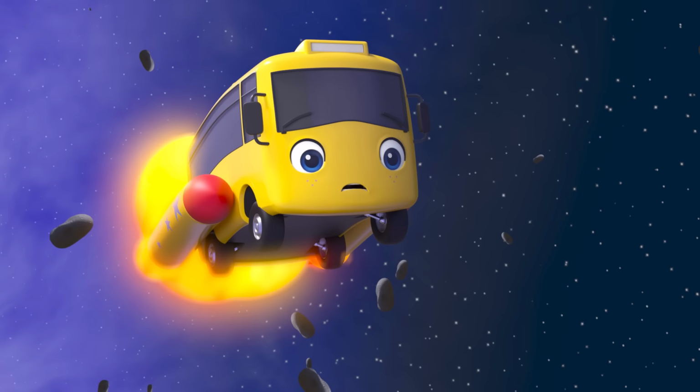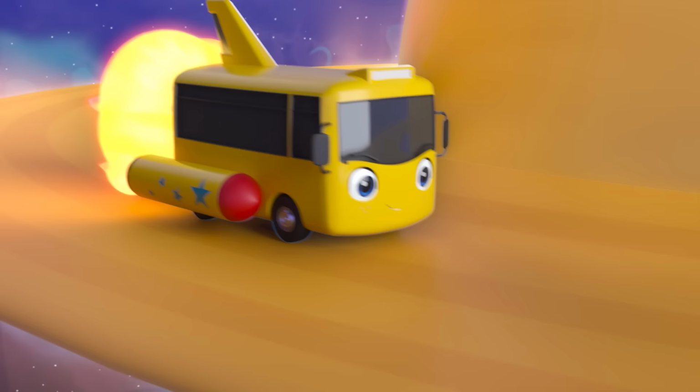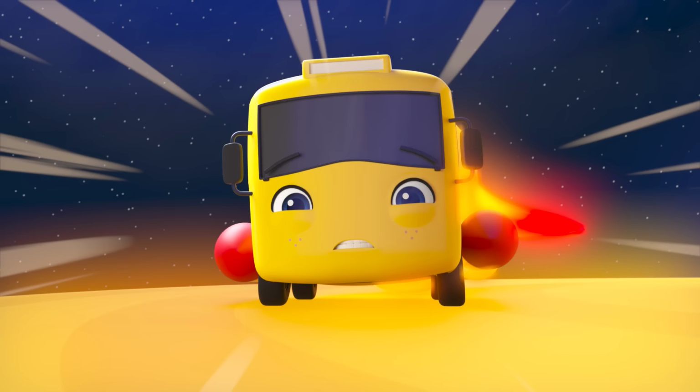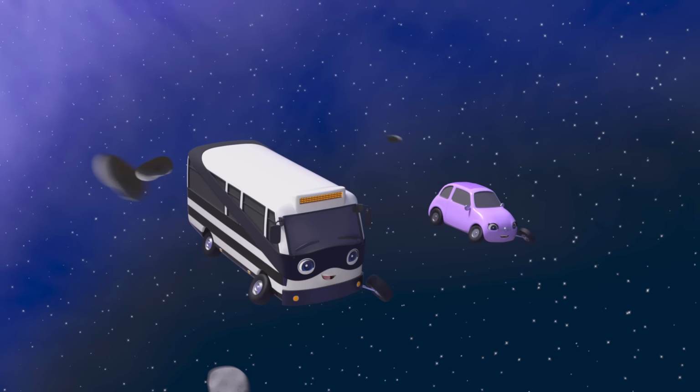How can he zoom back ahead? Aha! Whoa, Buster is spinning around Saturn. Now he's going really fast! What a clever idea! He's overtaking Bandit and Scout.